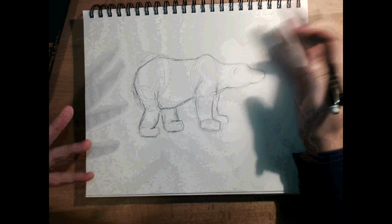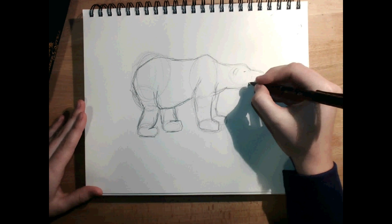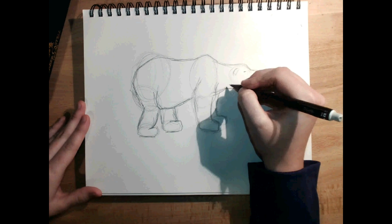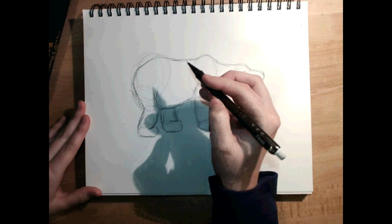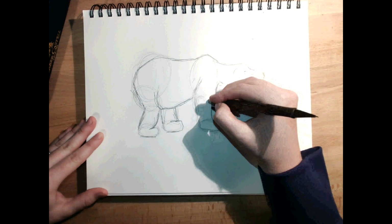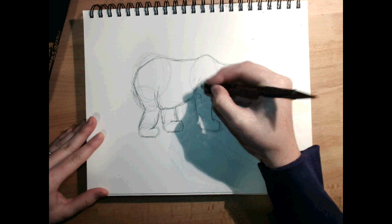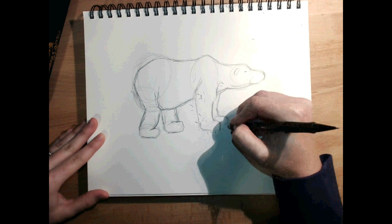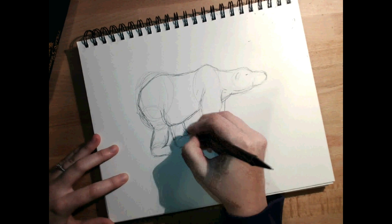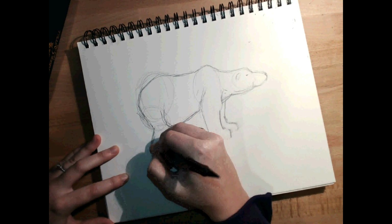So you see how I'm kind of building up the animal layer by layer. Then you can kind of go in with the pencil, erase some of those lines, kind of clean up your animal. Now this is a very rough sketch. This is definitely not anywhere done. But I kind of wanted to show you the basics.